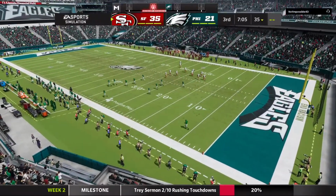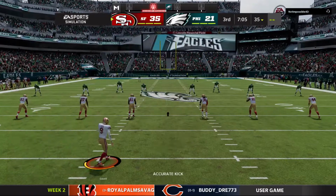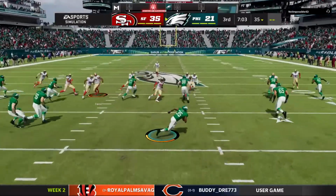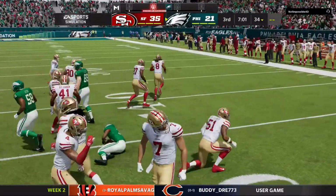Eagles 21. Robbie Gould kicking off for San Francisco. After the touchdown, it's Robbie Gould now to kick it away. An incredibly short kick fielded way up there. Now a crease here as he's past the 30.